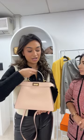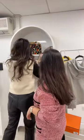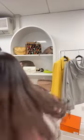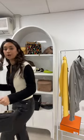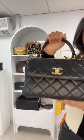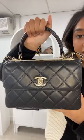We're going to move on, and we're going to do the trendy for Shania. So let's do it. And, guys, this has literally just come in. It comes with a box and a dust bag. So box and dust bag included, and we have this incredible Chanel trendy bag. Love this.